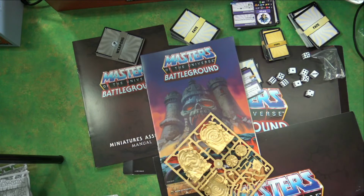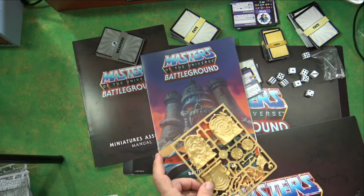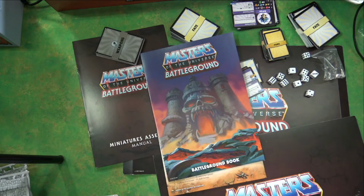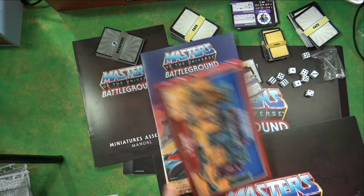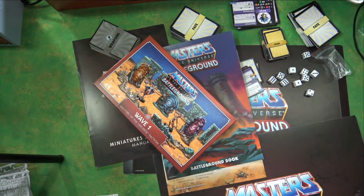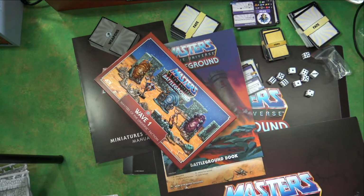Very well. All right, let's put this all in here so we don't lose it, because knowing me, I'll lose it. Just more cool stuff to paint. All right, a couple more figures to put together. Glory, glory, glory. That's all I have to say. All right, guys, there you have it. All right. Masters of the Universe Battleground. That's just wave 1. We got wave 2 coming. So, very, very cool. Let's go up top here. Wow. I mean, wow.